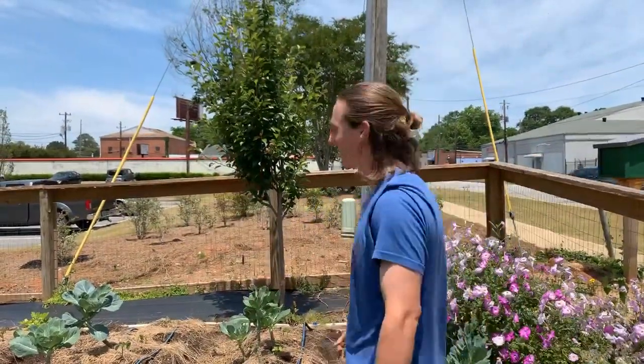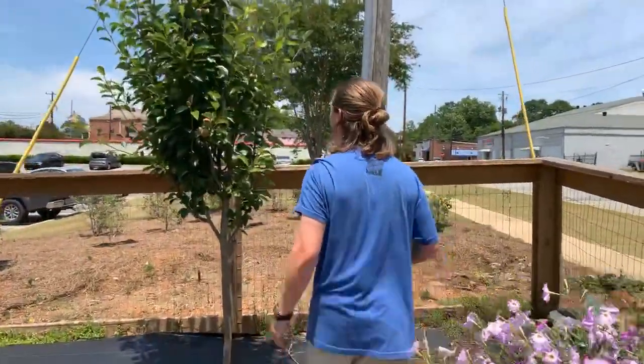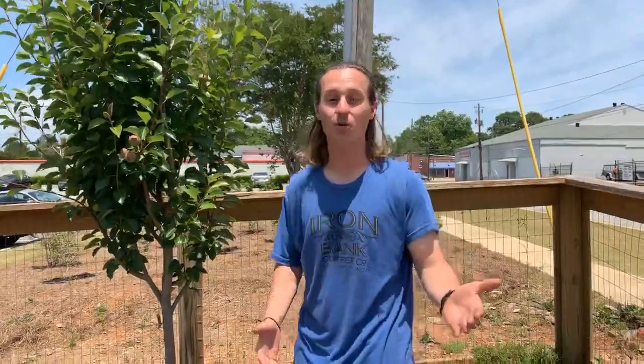Oh, and Tony is complimenting the extraordinary fence. Yeah, Tony and Roger, I can't thank you enough. Thank you for building this fence for me.